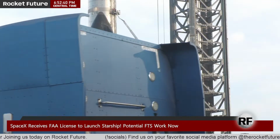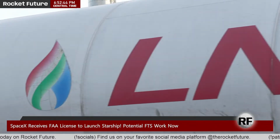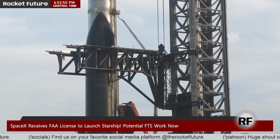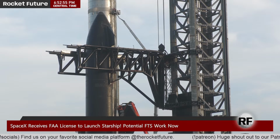All right, so the launch window on Monday is going to run 7 a.m. to 9:30. Some more methane arriving here at the launch site. Oh my goodness, the amount of activity happening right here is absolutely insane. I think everybody is just really ready for this thing to go, and we are too.